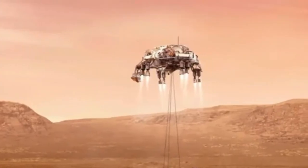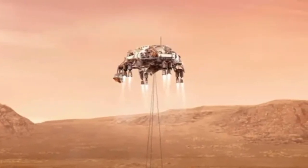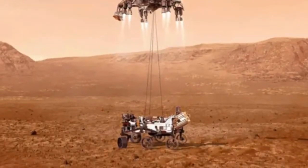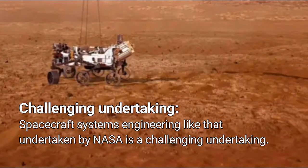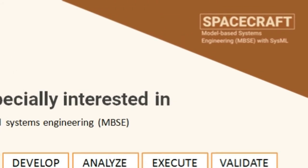NASA officially says the Mars 2020 flight system adoption of MBSE methodologies was to enable conquering of common systems engineering, SE, challenges experienced on MSL, an ongoing effort. Spacecraft systems engineering like that undertaken by NASA is a challenging undertaking. NASA is especially interested in innovative model-based systems engineering, MBSE, methods and tools to define, design, develop, analyze, execute and validate future missions.